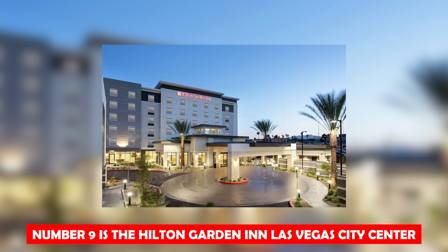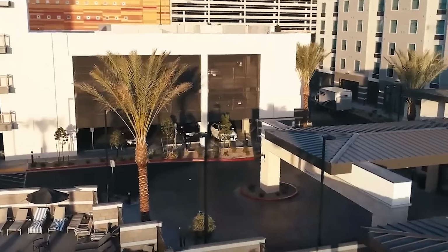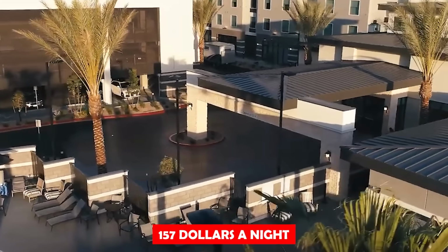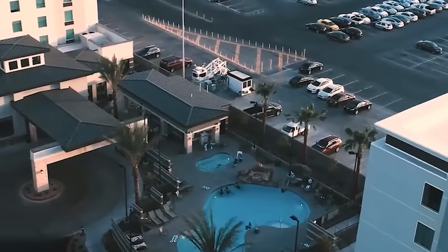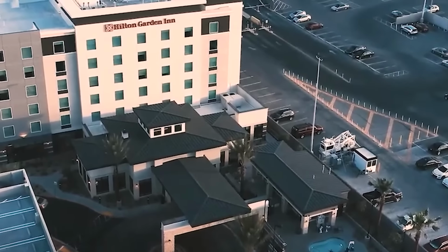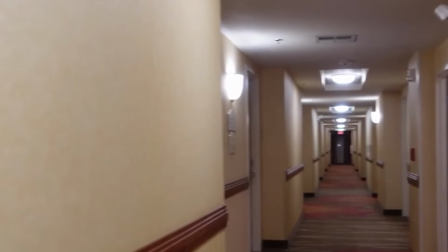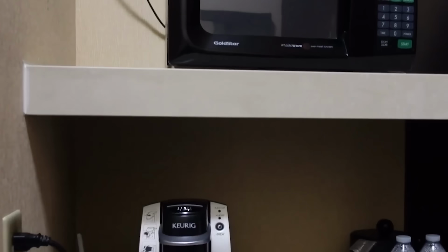At number 9 is the Hilton Garden Inn Las Vegas City Center with an average price of $157 a night. The Hilton Garden Inn Las Vegas City Center is just a short drive from the Strip and places like Allegiant Stadium. One of the best features of the hotel is the free shuttle service that drops you off at various spots along the Strip. The rooms here come with all the basics, like a flat-screen HDTV, a desk, and free Wi-Fi. And you also get a microwave and fridge.